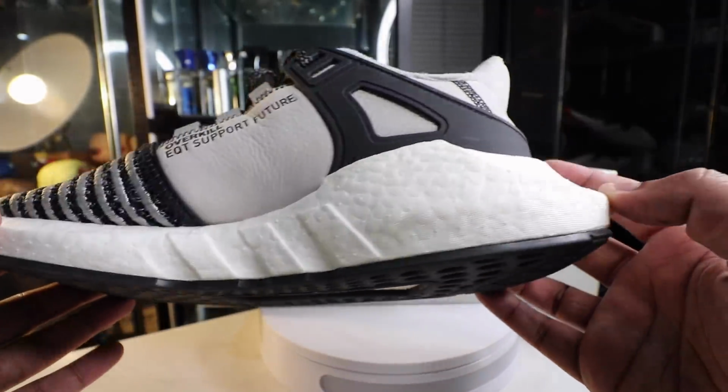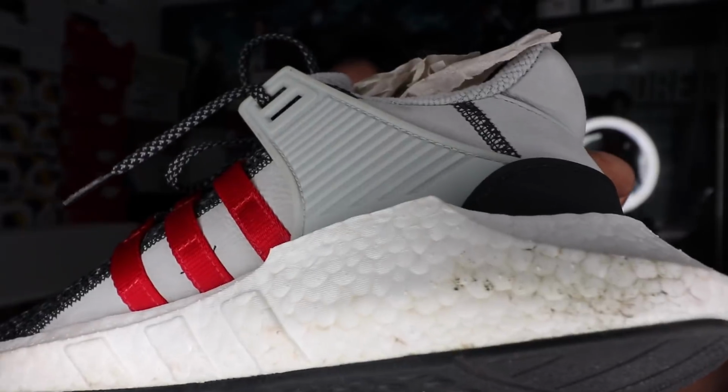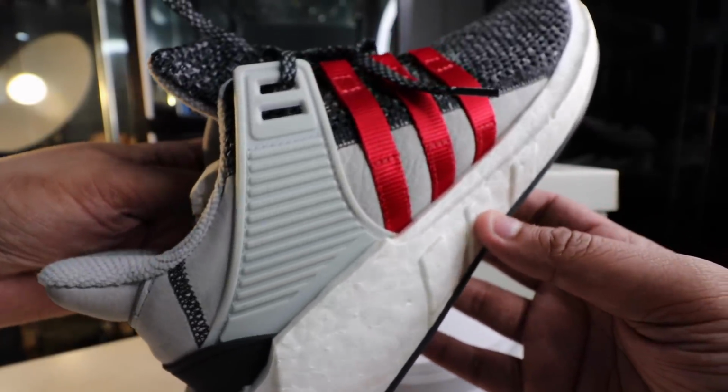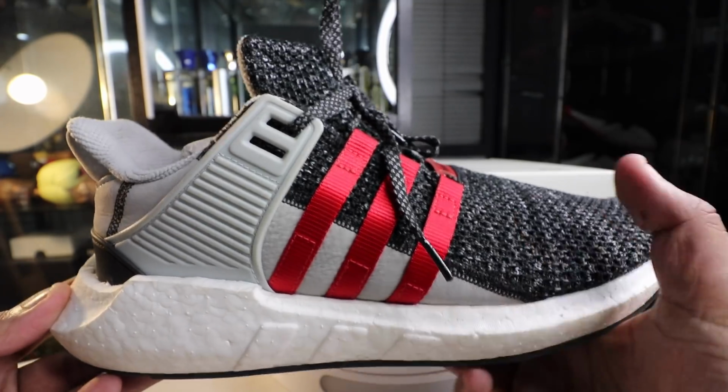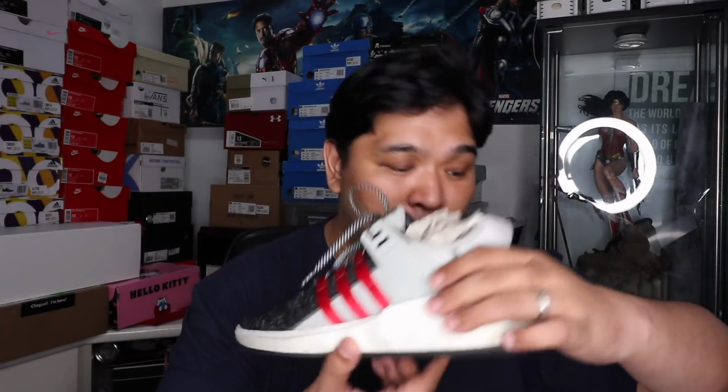Now granted, it's not the cleanest shoe that I've traded for, because if you guys take a look at the boost, it is a bit dirty. Yeah, it has some markings on it. It is used, it is pre-loved. But the great thing about sneakers like this one is that all you have to do is clean them, deodorize them, and sanitize them, and they should be good for wearing again. So that's what I'll be doing with this pair.